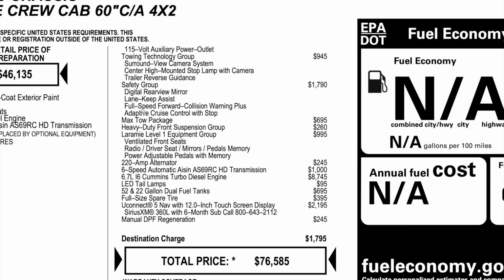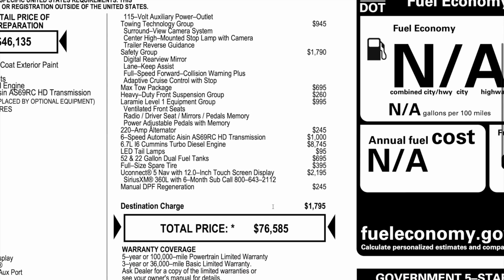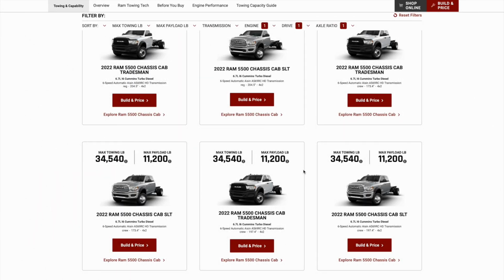If you do want the 4.89 axle, you do have to click max tow package, which is $695. And then that heavy duty front suspension does increase your gross axle weight rating up front. And then your Laramie level 1 equipment group is $995. And then your most expensive options are basically the Cummins and the Aisin. And then wrapping everything up with destination at $1,795 with a total price of $76,585.